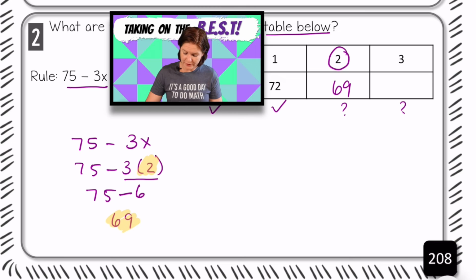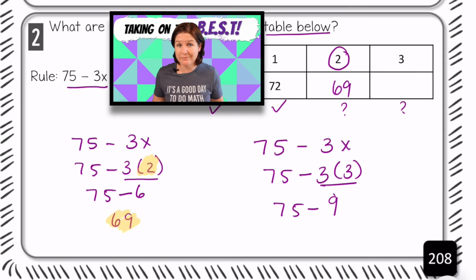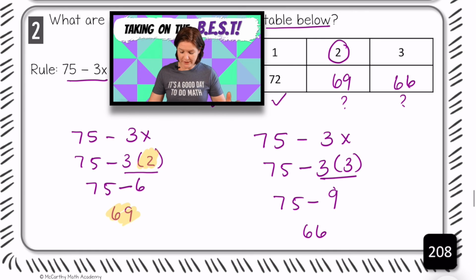All right, and let's do the value of 3. So 75 minus 3x. This time for x, we'll plug in the value of 3. 75 minus 3 times 3 now. So 3 times 3 equals 9. And 75 minus 9 equals what? 66. All right, so we have done it. We have plugged it in. We had a value of 3 as the input. The output was 66. So make sure you have that copied, and then let's close out this video lesson for today.